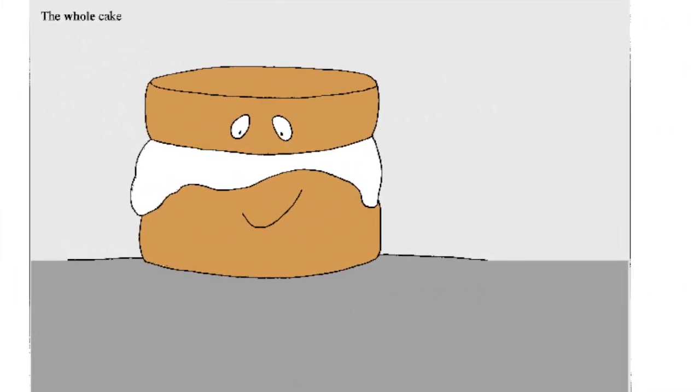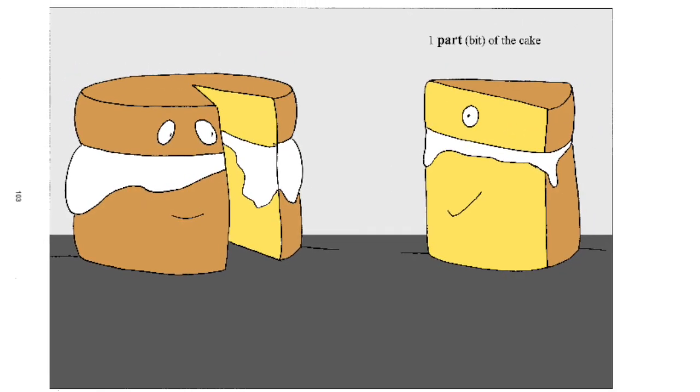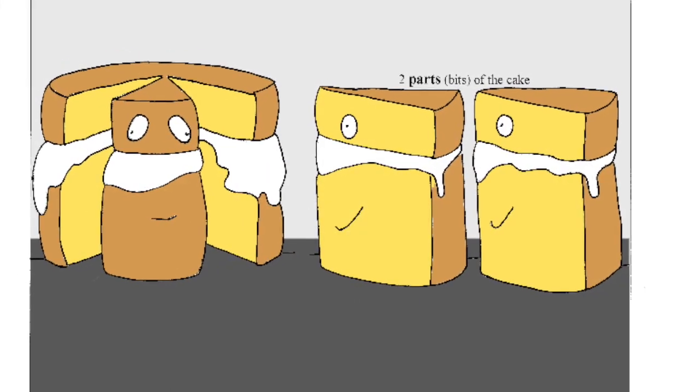This is the whole cake. This is 1 part of the cake. And these are 2 parts of the cake.